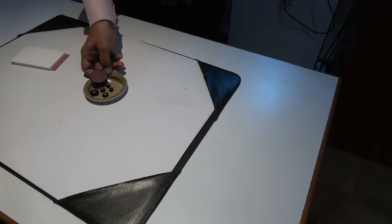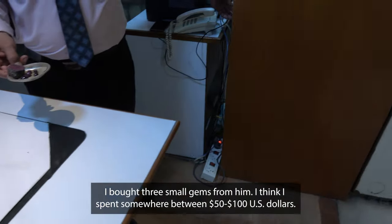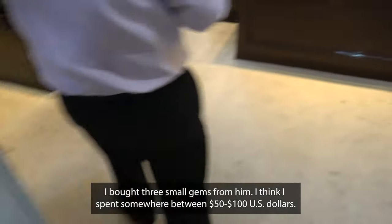In this also we have small pendants, rings here. Sure. What do you like? Oh, now it's time for me to buy something? We'll see what you got.